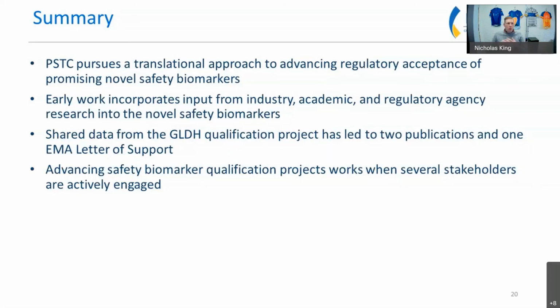Finally, advancing safety biomarker qualification projects works when several stakeholders are actively engaged and involved in contributing data, and that's the key to the success of PSTC. So I'd like to thank all of our members, as well as our C-Path staff, for the contributions that you've made.